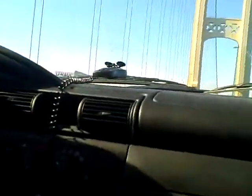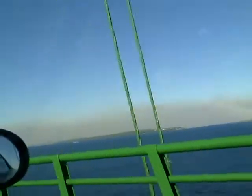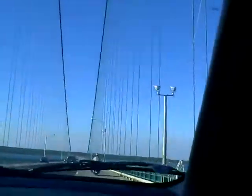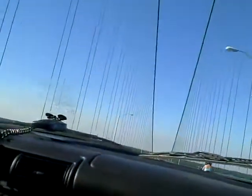People are coming back from Mackinac. And there's the island. There is the island. Whoa, look at that. Beep! Sorry for that.